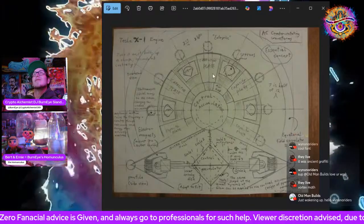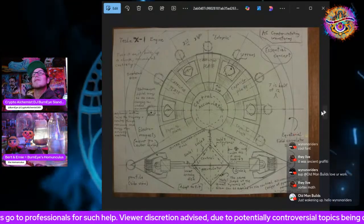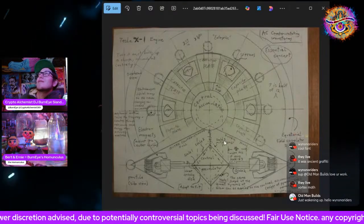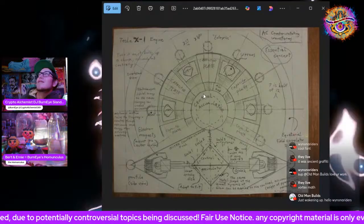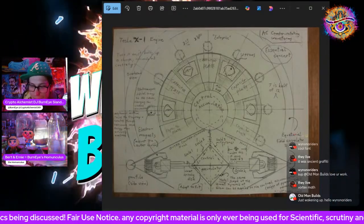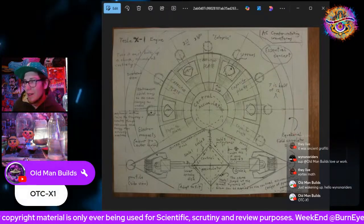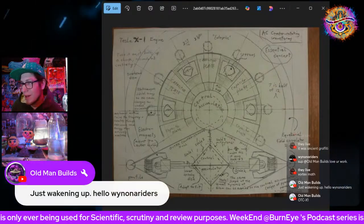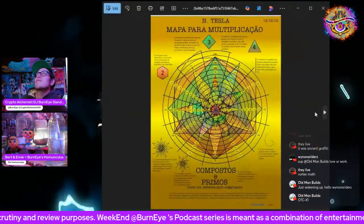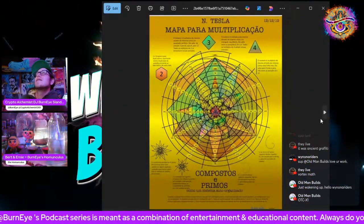Oh, this is like in one of them UFO ones. This is like in what's his name, the dude that was friends with Walter Russell. I was talking with Jeremiah about him. It'll come to me, the name. If it doesn't, it will. But he used lots of Walter Russell stuff too. Oh, that's in Spanish.